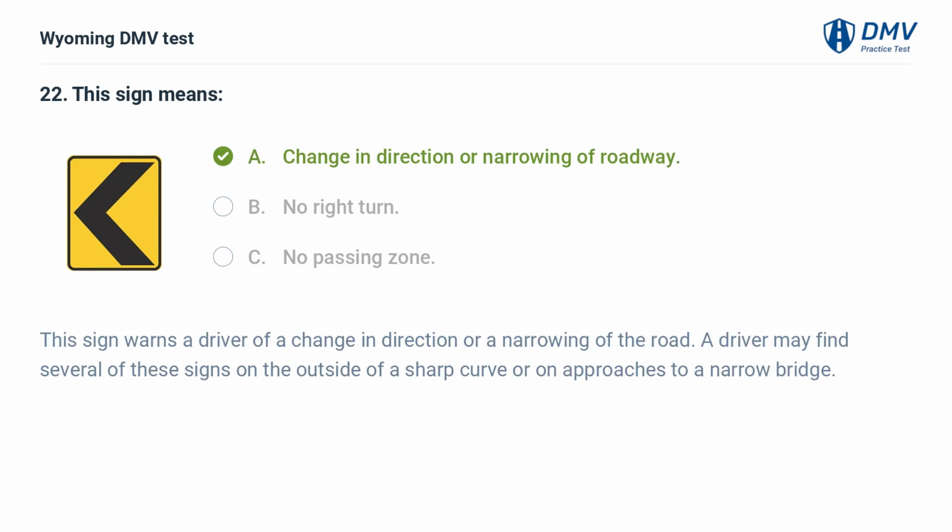A. Change in direction or narrowing of roadway. This sign warns a driver of a change in direction or a narrowing of the road. A driver may find several of these signs on the outside of a sharp curve or on approaches to a narrow bridge.